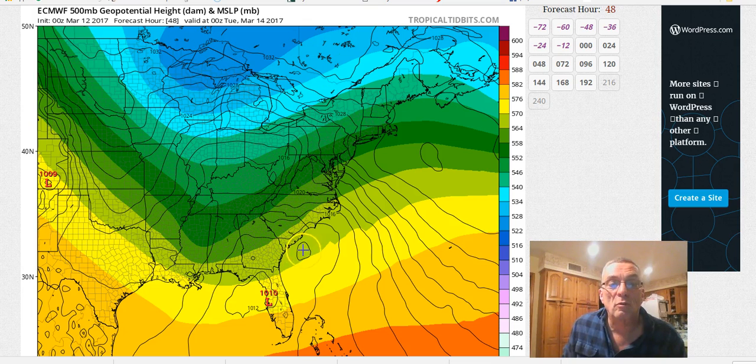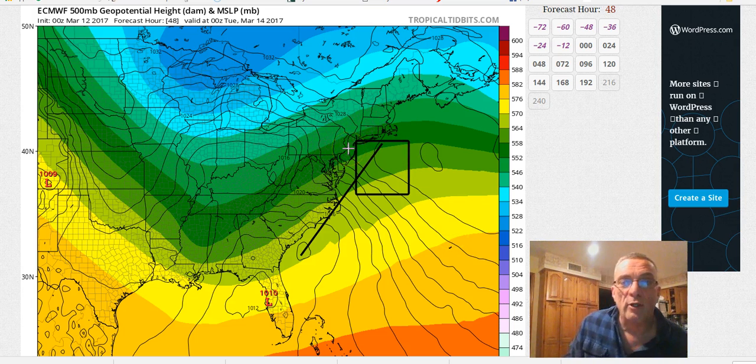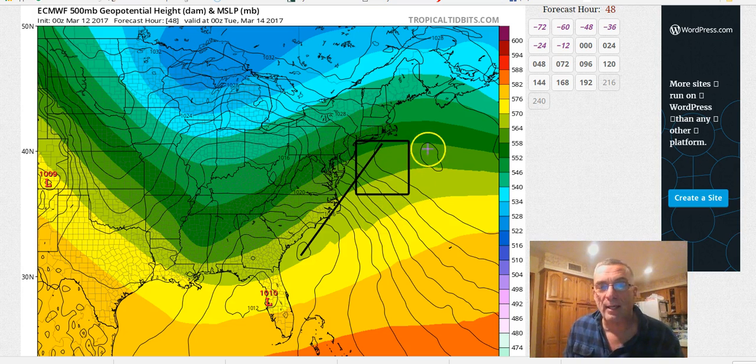I'm going to just draw it out this way. So there's your low track, basically, according to the European, which takes you right through what we used to call, when we went to school, the box. And the box was roughly this area in here, that if storms tracked inside that box area, areas in and around New York City would normally see snowfalls of 6 inches or more. And so you would look for tracks somewhere in there, and this goes right to it.